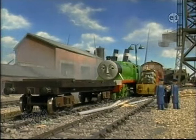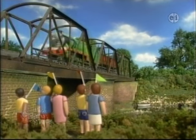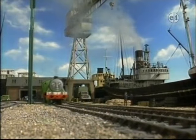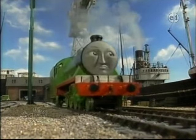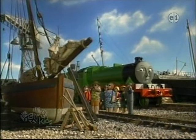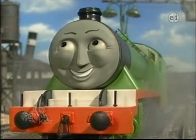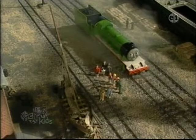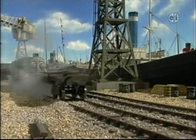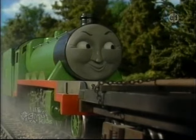Henry had to find another flagpole. He puffed all over the island, but he couldn't find one. At last, he chuffed sadly back to Brendam Docks. Then Henry saw an old sailing ship. Visitors were taking photographs of it. Suddenly, Henry saw he had found the new flagpole. The old mast was perfect for the job. And he was right. Sir Topham Hatt was very pleased, and that made Henry happy.